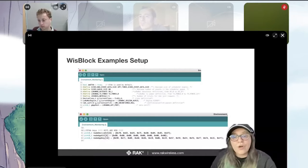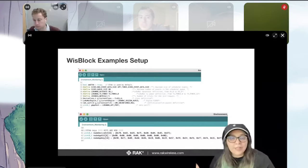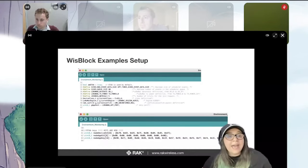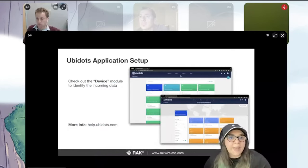solutions. So after this, you need to place the keys that were generated on the LoRaWAN network server in order to match and be able to join the LoRaWAN network with the different devices that you are configuring. And after you do this and you upload the code into your board and handle the previous steps that I just shared with you, you are going to immediately see these devices up and running on your Ubidots account.